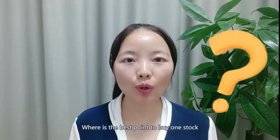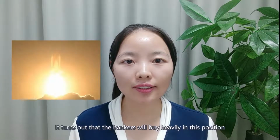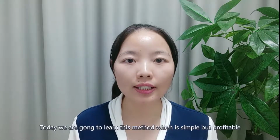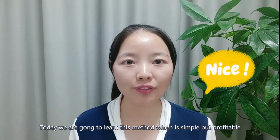Where is the best point to buy one stock? Once you buy, the price will fly. It turns out that the bankers will buy heavily in this position. Today, we are going to learn this method, which is simple but profitable.